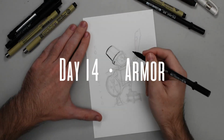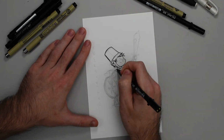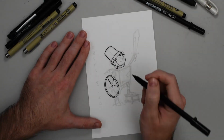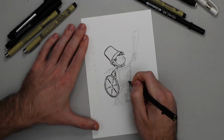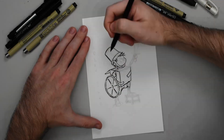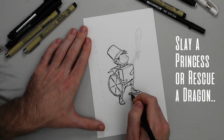Day 14, armor. So for this one, I wanted to play make-believe a little bit and came up with this idea of just this cute little kid playing dress up, pretending to be a knight, just throwing on whatever he could to get his sword and armor and go off to slay a princess or rescue a dragon, something like that.